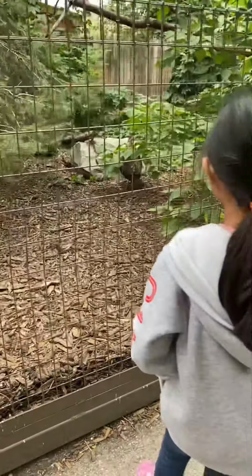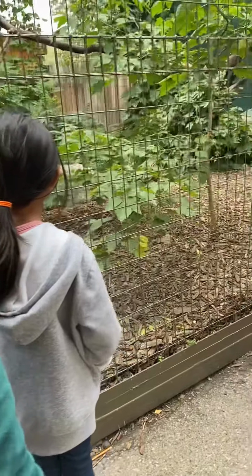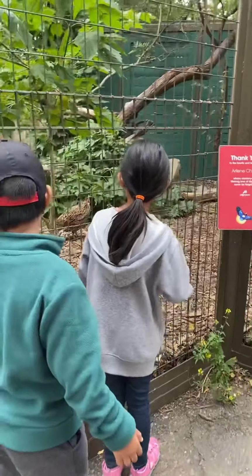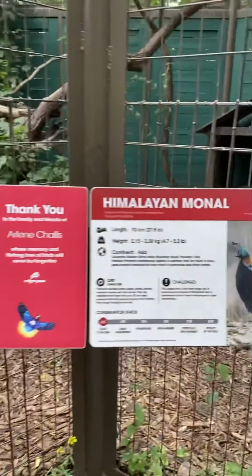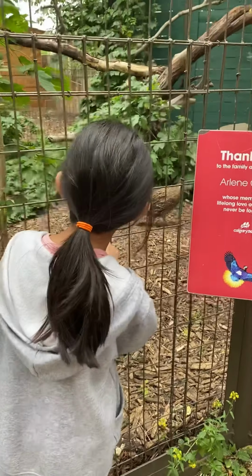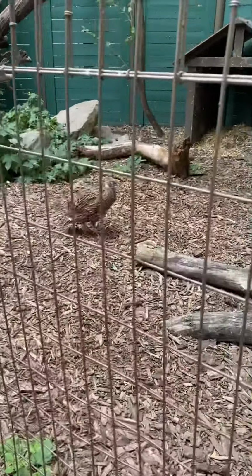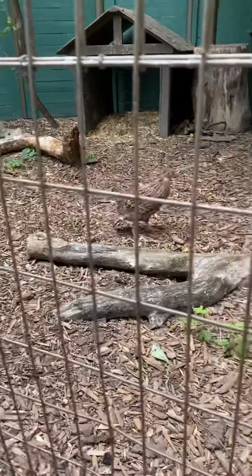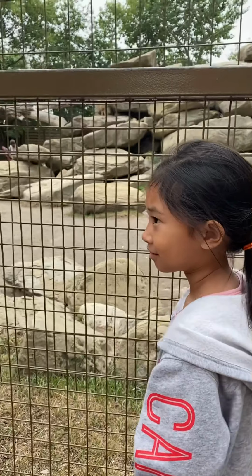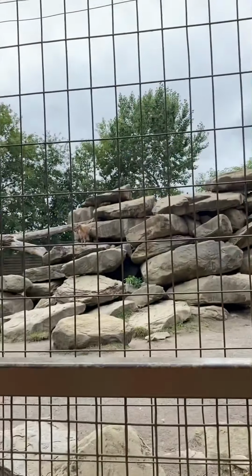So what's that, Ate? It's a bird. Right? See? Yeah. It's a monal. Himalayan monal. I want the beautiful feather. I can see that beautiful feather. Right here. Hello. Hello. It's acting like a chicken. Oh, just one more. That's your daddy's favorite. Yeah. It's a goat. Right there. See?